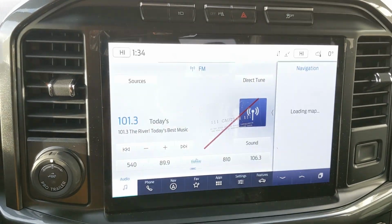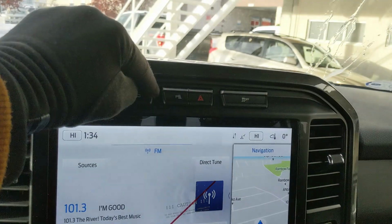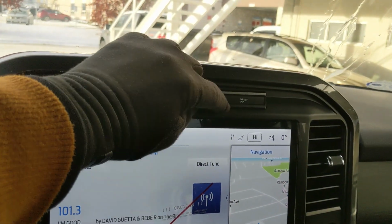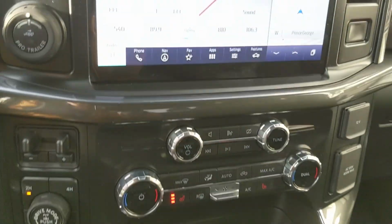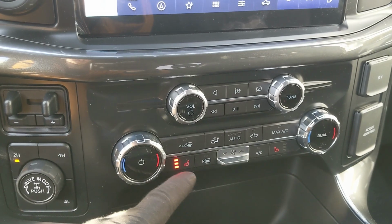Shifting into reverse, you have a backup camera with a full 360 view so you can see all around your truck. Above that, you have your camera view again with your forward-facing camera, your park assist sensor shutoff, hazards, traction control shutoff, and moving down you have your media controls and your climate controls with dual zone front climate and heated front seats.